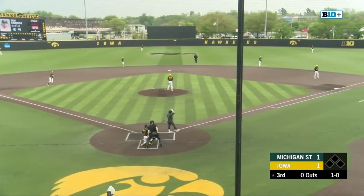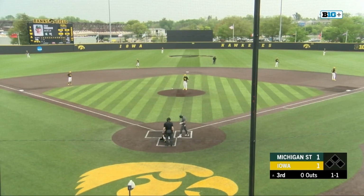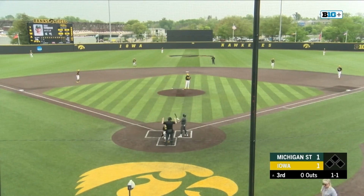He had a double his first time up, would later score. Spikes that foul down the right field line. It's 1-1. Just really a nice seeing eye double as he kind of got it up in the air, sliced it away from Peterson, and then just good hustle there to turn it into a double.